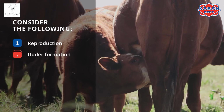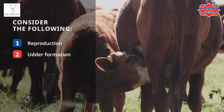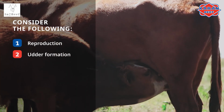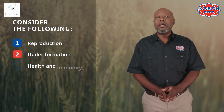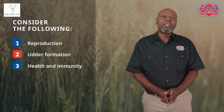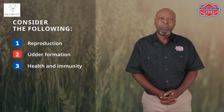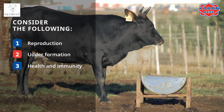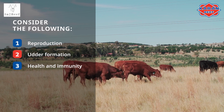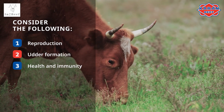Secondly, determine the udder formation. Low udders on cows make it more difficult for calves to reach, and they can be at risk to injury or disease. Then, health and immunity, because cattle with inadequate health are a risk and can lead to a loss in sales revenue. Animals with a stronger immunity toward diseases in your area would be a more feasible choice when buying in or keeping stock, so make sure they are from areas with the same diseases as your area.